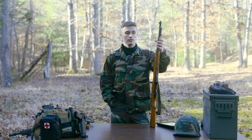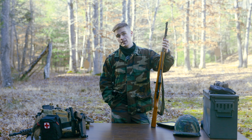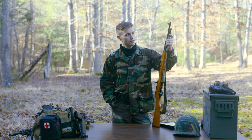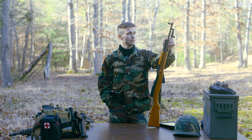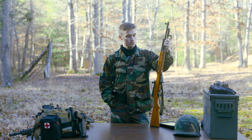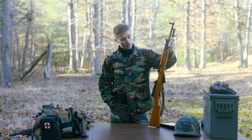I can't praise the little gun enough. As you can tell, I'm incredibly biased towards it, just because it's one of those things I've had a ton of experience with. I grew up with it. I shot a lot of deer with it, and I've used it, and it's just an awesome firearm.